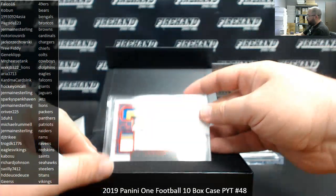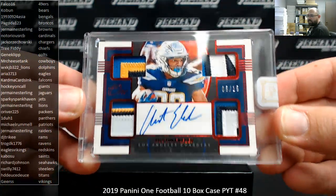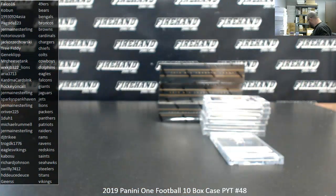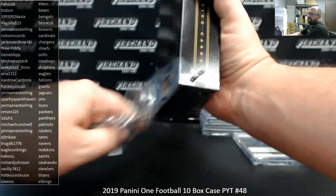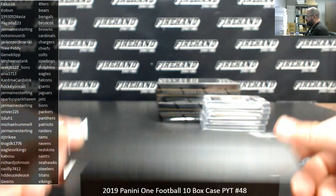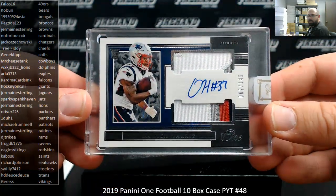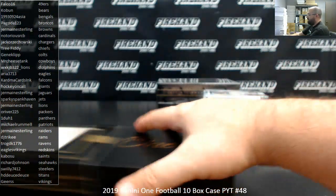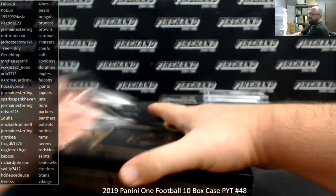Austin Ekeler, red foil quad patch auto, 5/15 for the Chargers. Chargers going to Jack. Damien Harris, dual rookie patch auto to 149. Going to Michael Rummel again. As if Michael Rummel didn't need more mojo out of this case. Congrats, man. Two more to go.